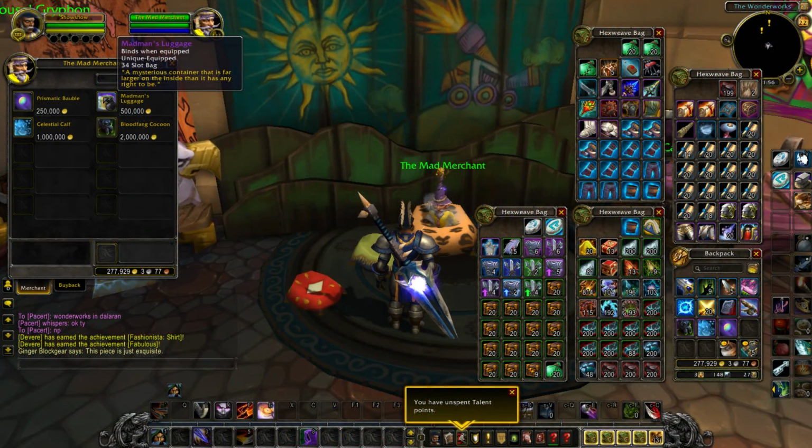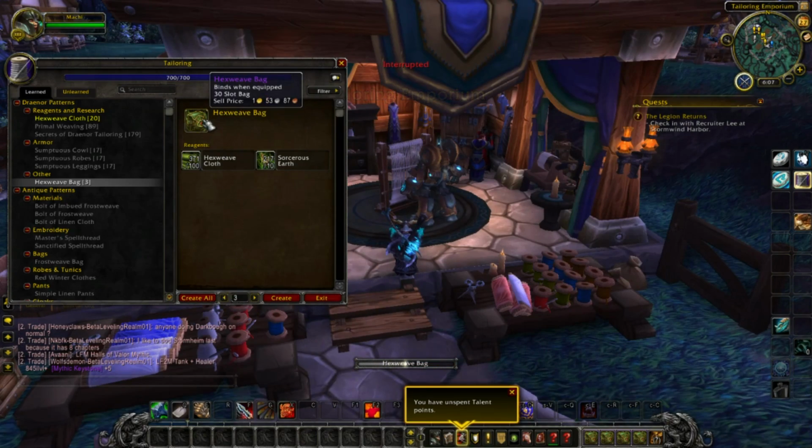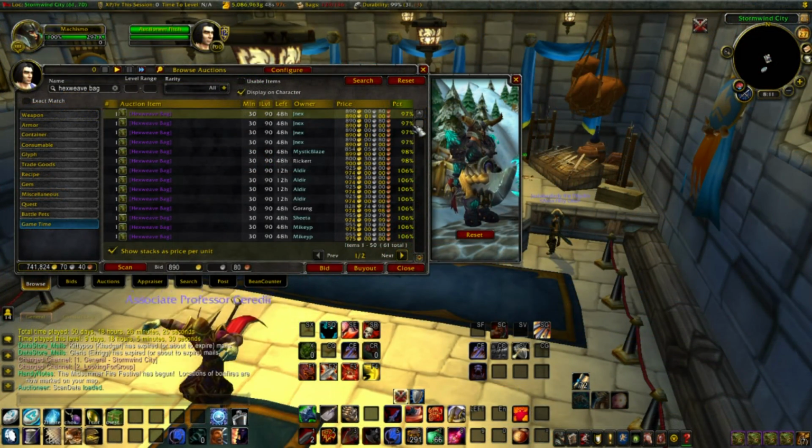Anyways, lastly from the Mad Merchant we have the Madman's Luggage. This is a 34 slot bag and it costs 500,000 gold. Out of everything he sells, this is probably the worst deal. The closest level bag to this is the Hexweave bag from Draenor. It has 30 slots, but you can get it for around 1,000 gold, maybe less depending on your server.